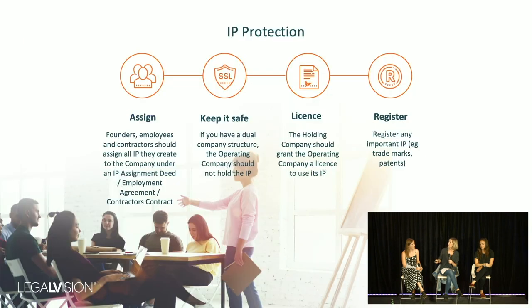Okay, so the next thing you need to think about is IP protection. It's really important that the company owns the IP that it needs to run the business. It may be that before you set up your company, the founders have developed IP already, and they own that personally. So you need to make sure that they assign that IP to the company, and that's usually done by way of an assignment deed.